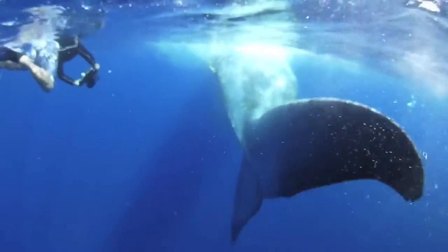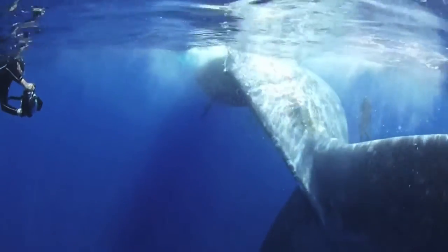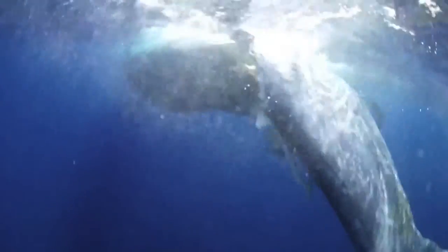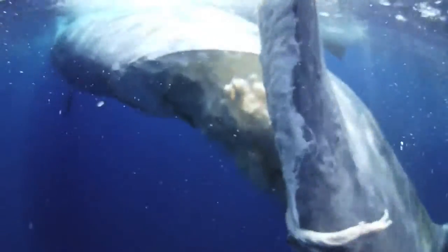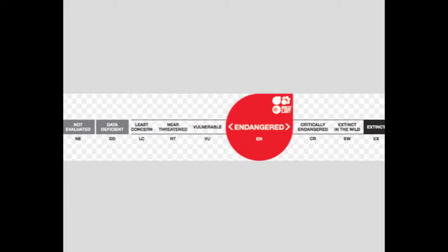Only one population, in the eastern North Pacific off California, is showing real signs of recovery and currently numbers about 2,000 animals. The Red List categories and criteria identify the blue whale as an endangered species.